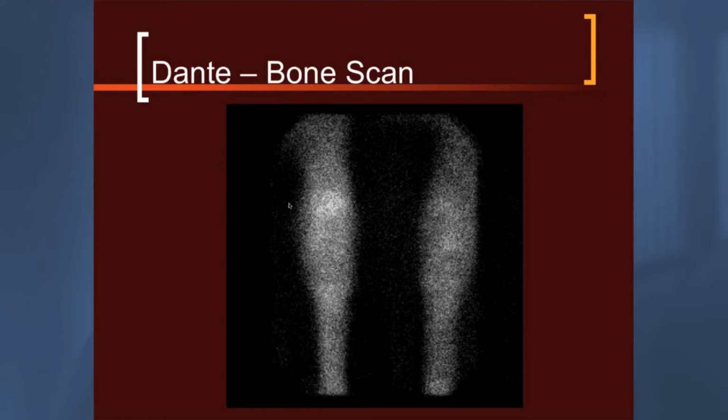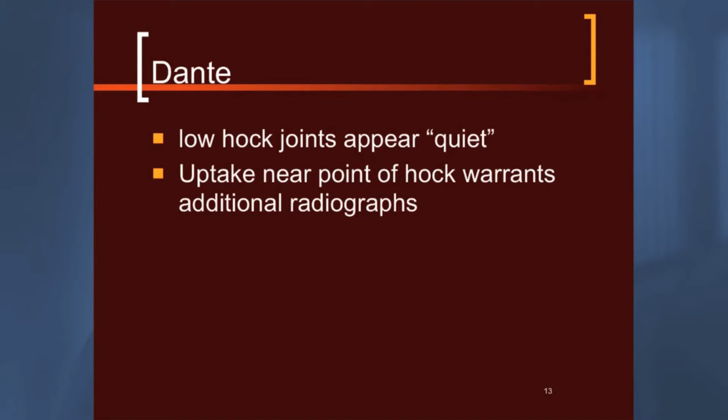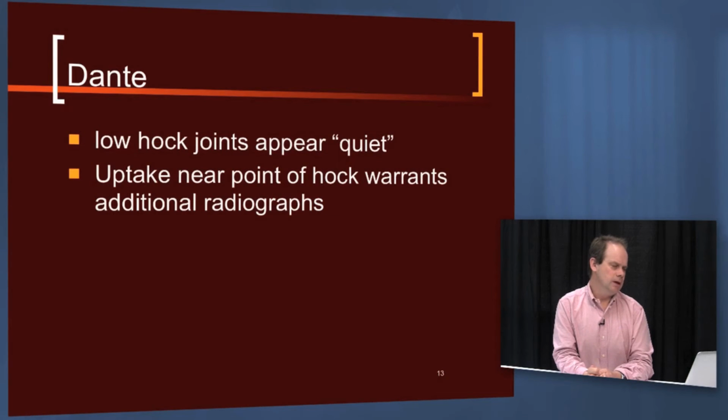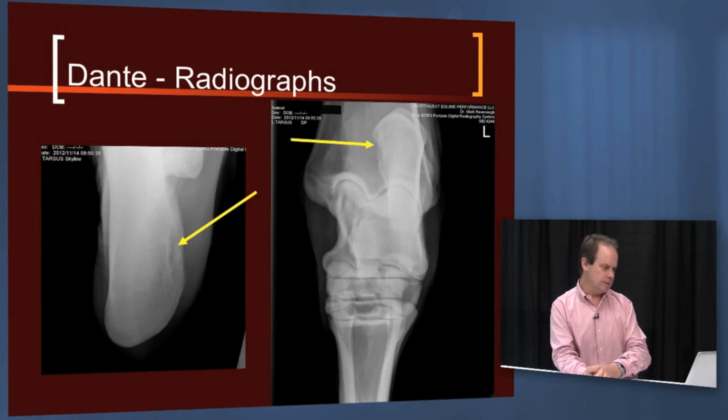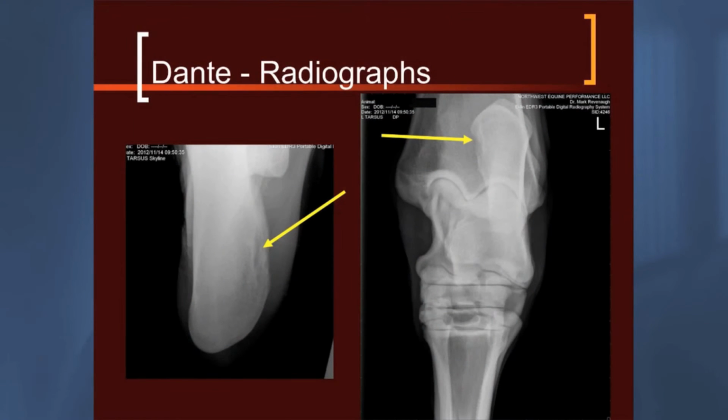so I suggested taking a few additional radiographs that maybe were not taken initially, and because the lower hock joints did not appear to be very active, that made it much less likely that that was the problem area. So we took some radiographs, and we did indeed get some interesting findings. These are not normal findings.